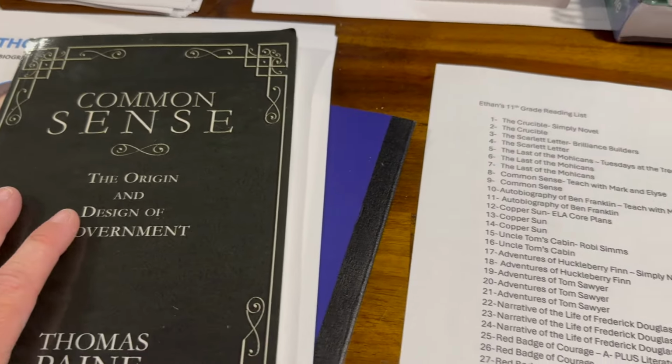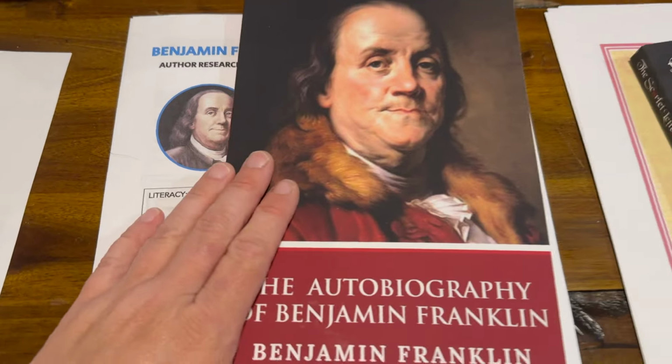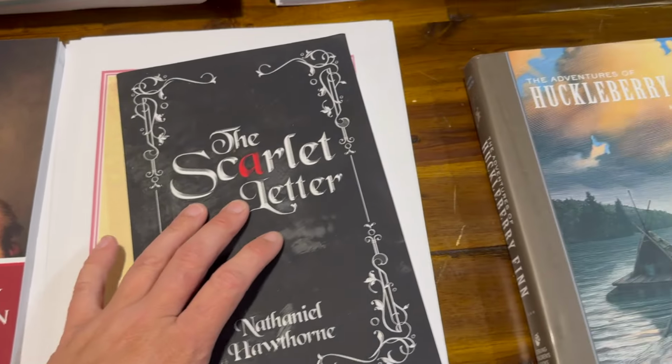We've got Common Sense, let's see, Autobiography of Ben Franklin, The Scarlet Letter.